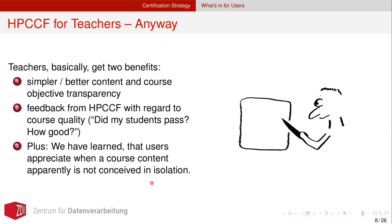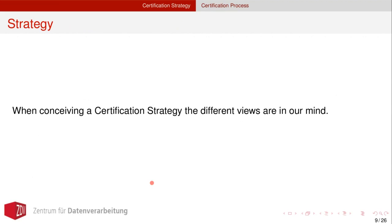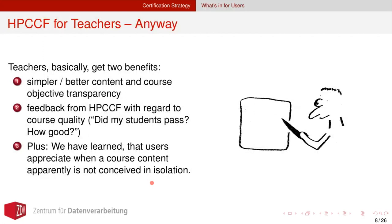And plus, I think that we have learned that you appreciate when course content is not conceived in isolation. When I started to introduce the skill tree in my two slides within the introduction to the introductory course, people were paying attention, seeing that it's not just us who think that they should attend and get some education on high performance computing. PIs think, well, you have to attend this course, my dear student, but it's whether it's of additive value to you. Some people come with a lack of motivation, and when I show the slides introducing HBCCF, they see that there is a broad community behind that, which is nice.